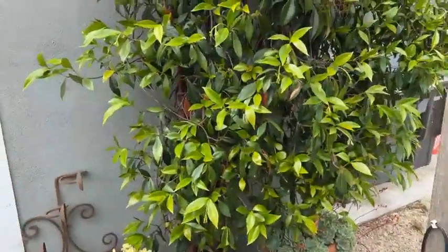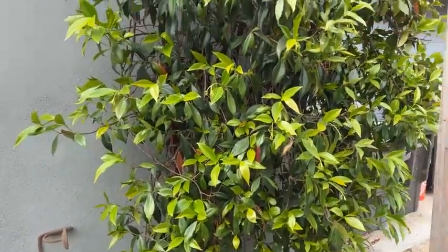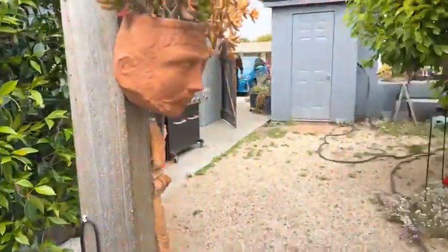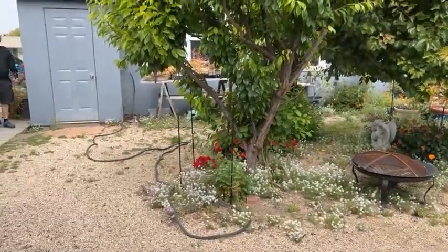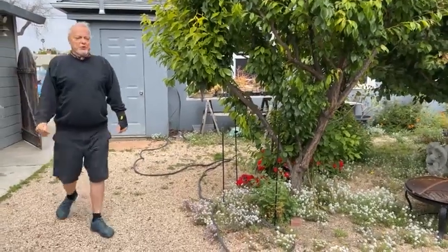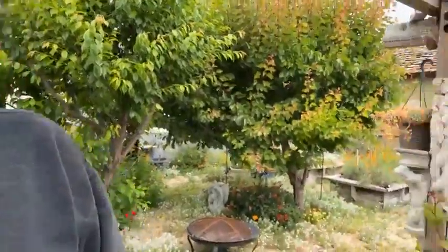Let's see. Well, looks like our star jasmine is getting close to blooming. I mean, you're thinking about it. Here comes Mark. He's going to show us around the garden. Hi, everybody. Welcome to my little corner of the universe. Show everybody all the stuff.